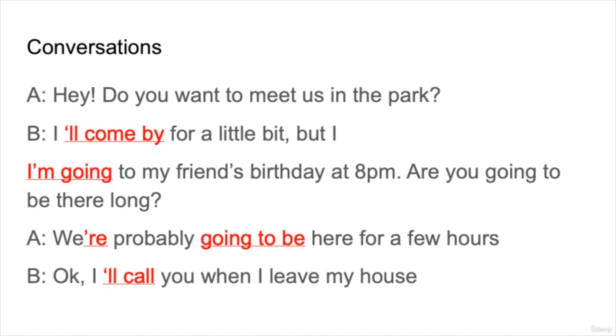So let's read this through to see how natural we can sound. Hey, do you want to meet us in the park? I'll come by for a little bit, but I'm going to my friend's birthday at 8. Are you going to be there long? We're probably going to be here for a few hours. Okay, I'll call you when I leave my house.